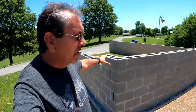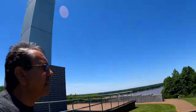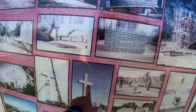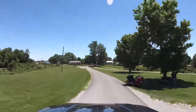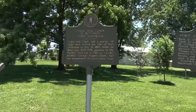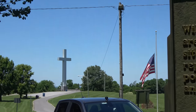Looks like they're building something here, but it remains unfinished, just a few cinder blocks there. There's the cross at the confluence. And let's see what it says here. Look at the pictures when they were building it. Oh, it's fairly new, in the 90s. The cross was completed in 1999. Well, let's see the historical markers, especially the one about the Lewis and Clark expedition. All right, let's continue.